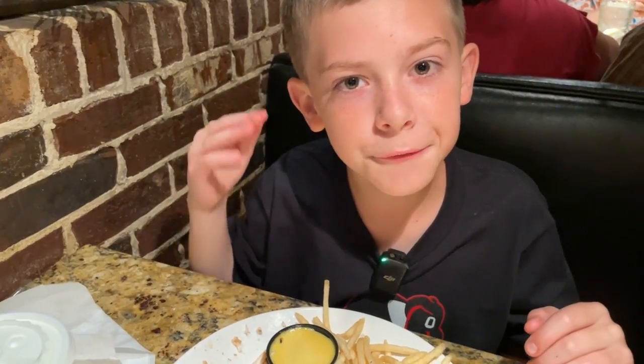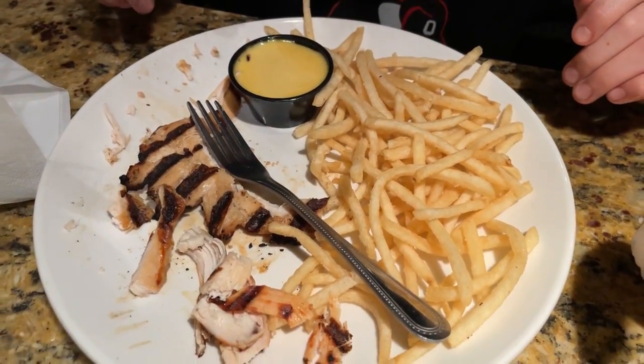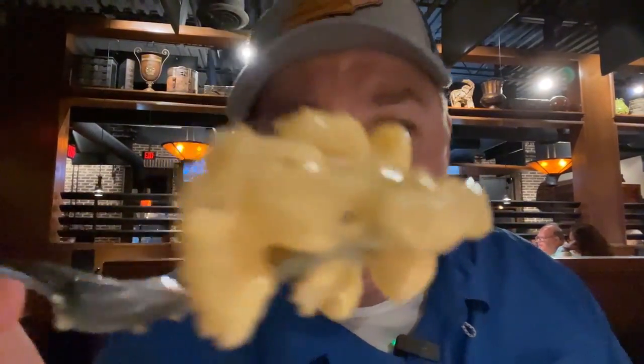That grilled chicken has a really good char, and the fries just add on to it. The fries are crispy. So this bite, I've got some of the mashed potatoes, the chicken, and a lot of the gravy on there as well. Here is the macaroni with some of the red topping on top.